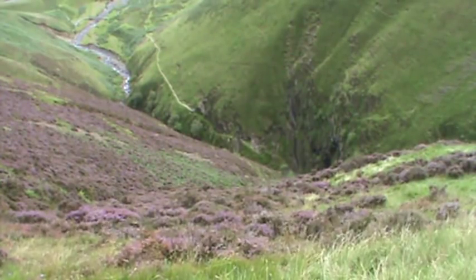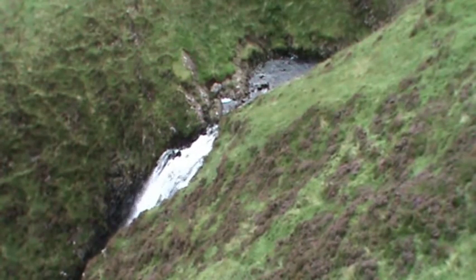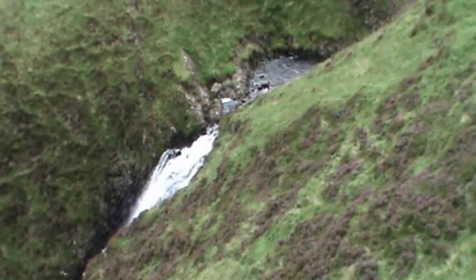We'll keep going. That top waterfall that you could see on the way up, here we are, we're stood above it now, and there's like a little pool at the back that feeds it down, but there's still waterfalls further up, so we keep going.